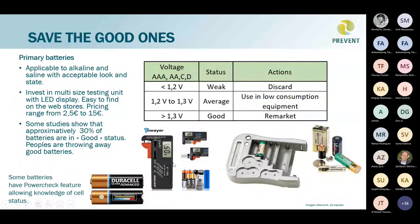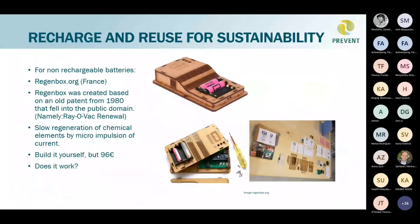There are also some people regarding recharge that have developed some system for non-rechargeable batteries to be reused with some kind of micro impulsion of current. They try to regenerate primary batteries. So this system exists in France. It's based on a very old patent from Rheovac from 1980. This will help eventually to maybe save some money by saving some batteries. But I don't know if it really works. For me, it looks like an alien stuff, you know.